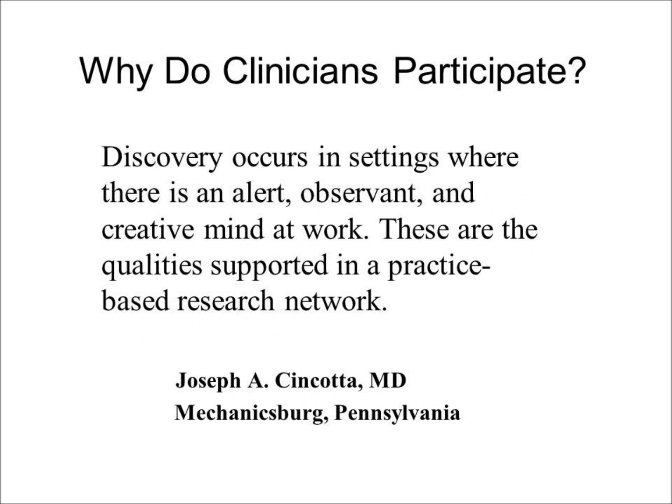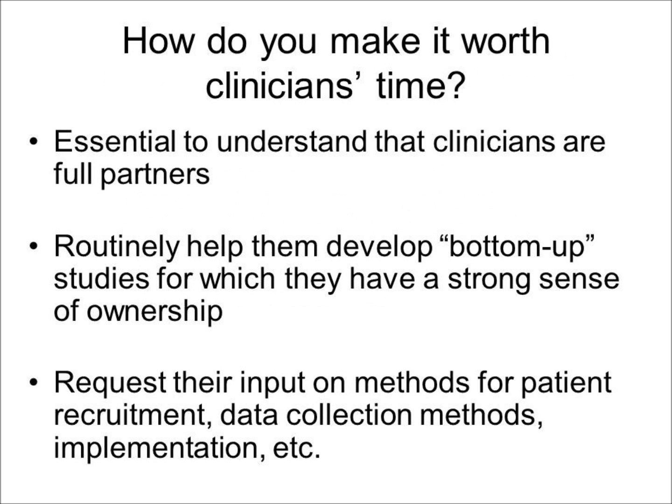Another clinician said, "Discovery occurs in settings where there's an alert, observant, and creative mind at work. These are the qualities supported in the PBRN." So these are the kinds of qualities that clinicians can also develop by interacting with investigators and content experts and other clinicians through a PBRN. So how do you make it worth their time, and how do you really respect clinicians' participation? I think it's really essential, if you're going to be a PBRN leader, that you really get it that the clinicians are full partners in the network, and there's really no network without the clinicians. And as a routine part of doing practice-based research, it has to be developing bottom-up studies.